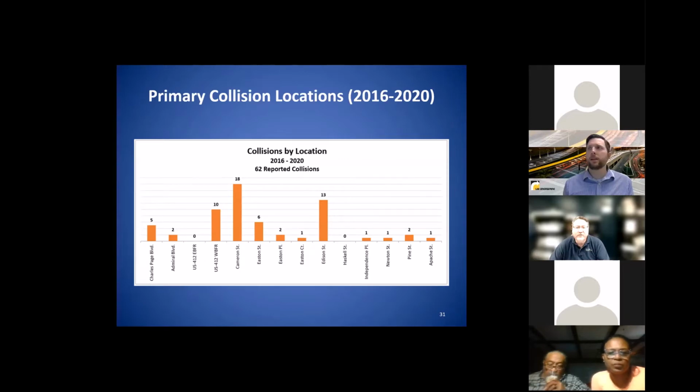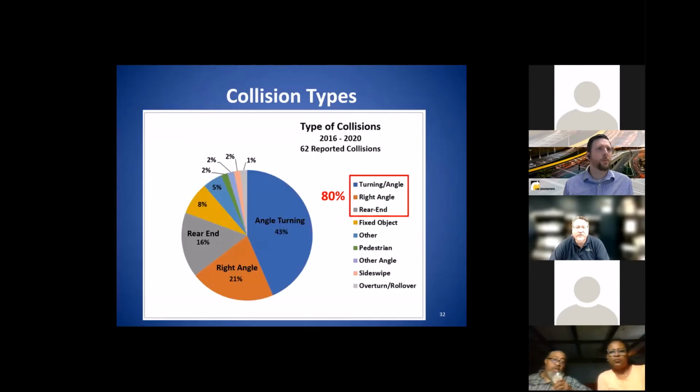And now here's a breakdown of where all those collisions occurred along the corridor. As you can see, most of them took place around the commercial area just north of 412, which is that heavily traveled area with McDonald's, Brahms, the gas station and hotel. And about 80% of those collisions were turning, right angle, and rear end collisions, which kind of indicates that most of them were intersection related.